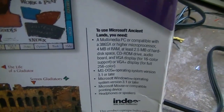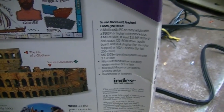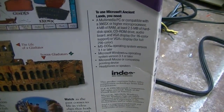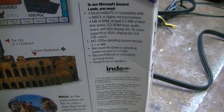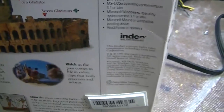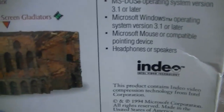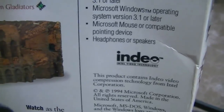System requirements. To use Microsoft Ancient Lands, you need a multimedia PC or compatible with a 386SX or higher microprocessor, 4 megabytes of RAM, at least 2.5 megabytes of hard disk space, a CD-ROM drive, audio board, and VGA display, MS-DOS 3.1 or later, and Windows 3.1 or later, a Microsoft mouse or compatible pointing device, and headphones or speakers. And there's the old Intel video technology logo which was called Indeo. This product contains Indeo video compression technology from Intel Corporation.